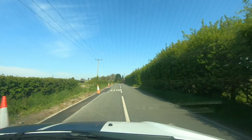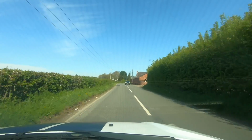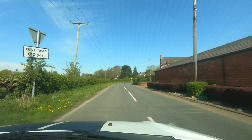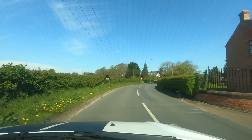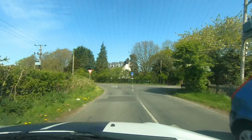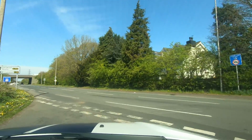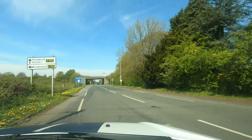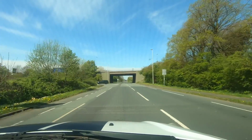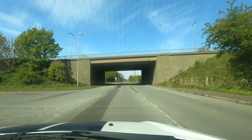You probably can't see because of the view that the camera gets is dashboard level, and I'm a little bit higher up. But if you look across the hedgerows here, these are just rolling fields, and you really don't get to see it from the main road. If you're just passing through Hailwood, you wouldn't even know this was here. But some lovely countryside.